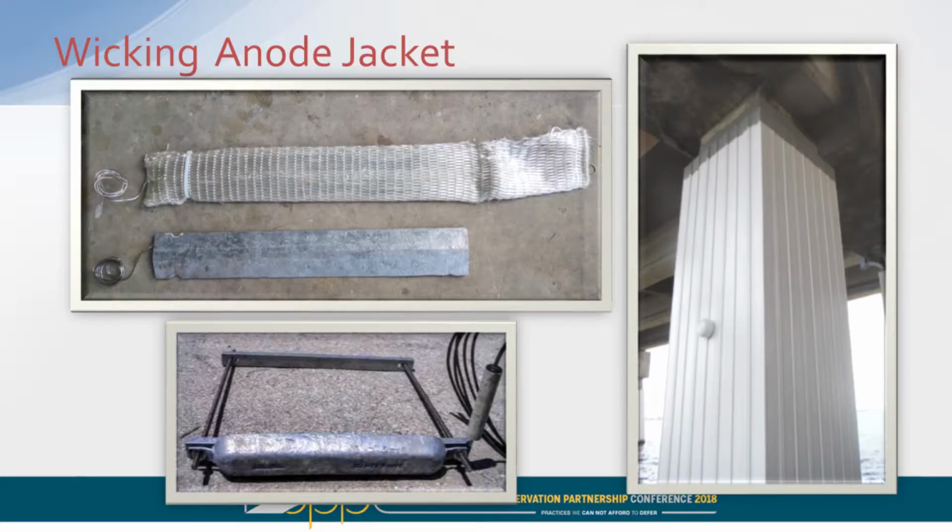But here's the bulk anode. That's a typical bulk anode. In this picture here, it's a 48-pound bulk anode, but they can be of different sizes. And then there's just a C-channel with some threaded rod, and it's attached below the jacket system. Now, regardless of whether it was a mesh system or a wicking system, it's attached below it. Another thing to note is the bulk anode is then going to be wired into the system, so it can all be tied together to protect all the reinforcing steel within the system.